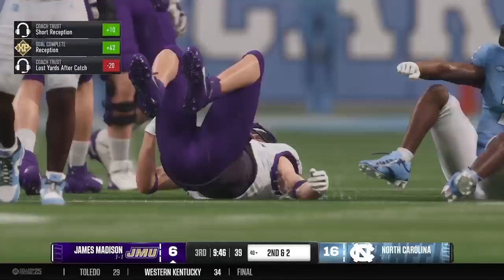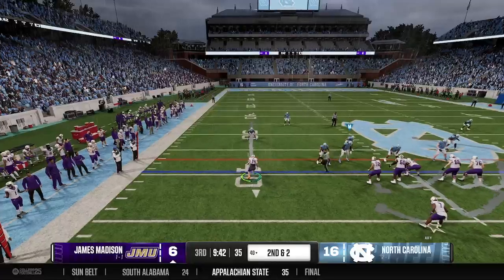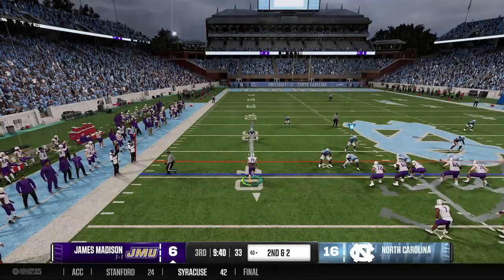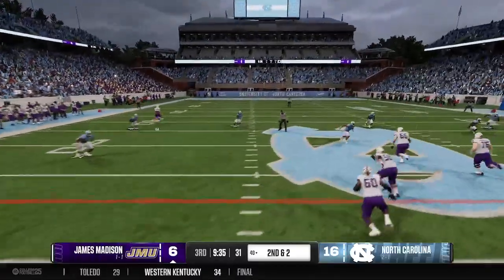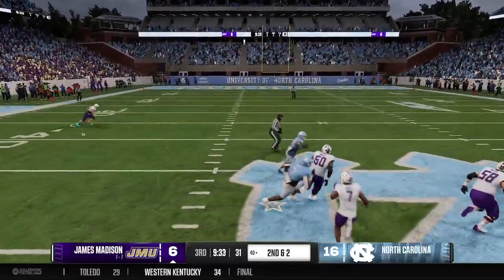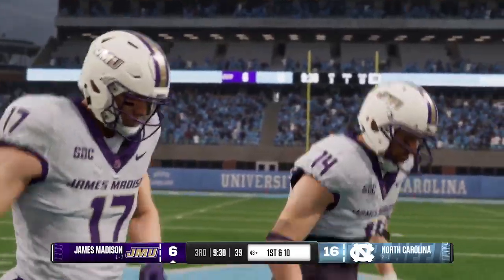Receiver looks it in. It's complete. They make the stop right there. Good pickup. It's still short of the first down. Looking at a second and short now. Dropping back, it's Morris. Pulls it in. And it is well blocked as they pick up enough for a first down.